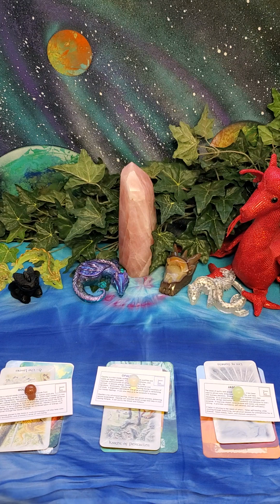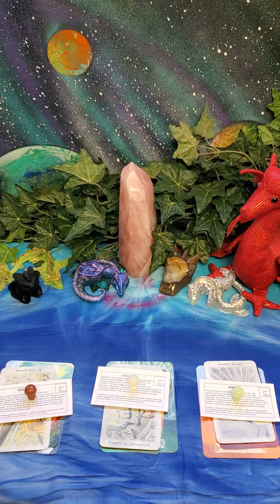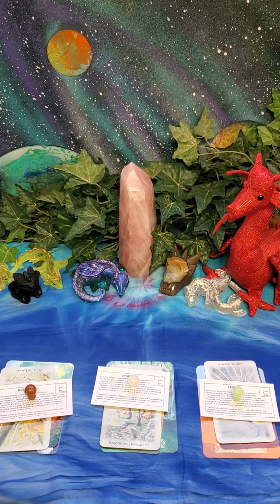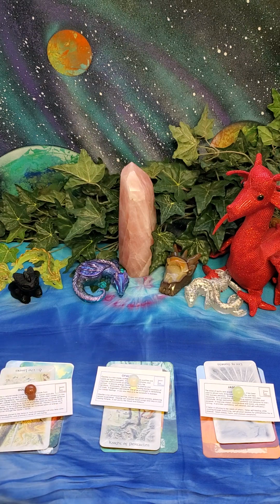Okay. I hope these resonated with some of you, all of you. And I hope you can work with the dragons if they resonate with you. They do with me. And this little guy right here, this red one, he always makes me smile. He's full of like beads. So he's kind of very tactile. And he's sparkly. My little fire dragon.